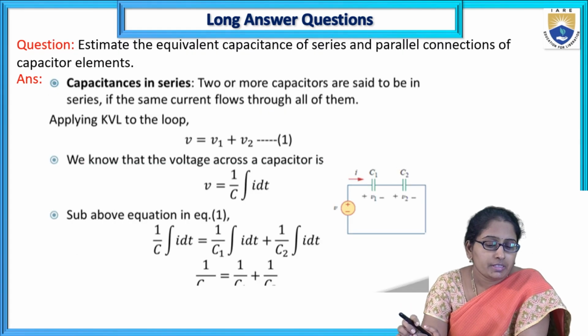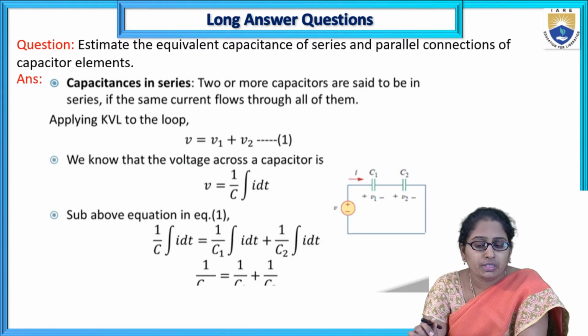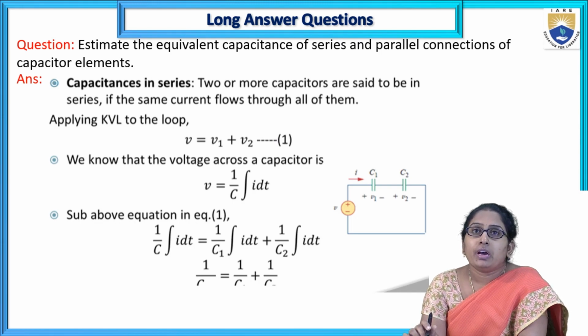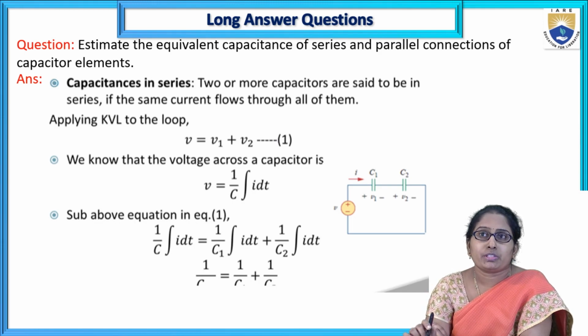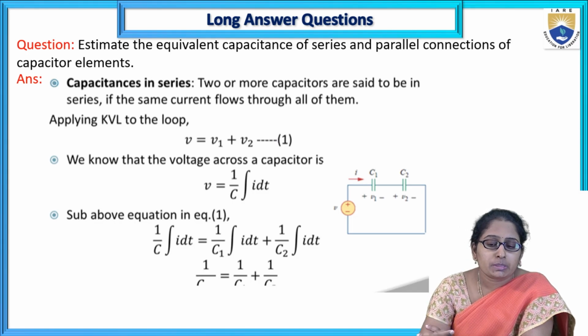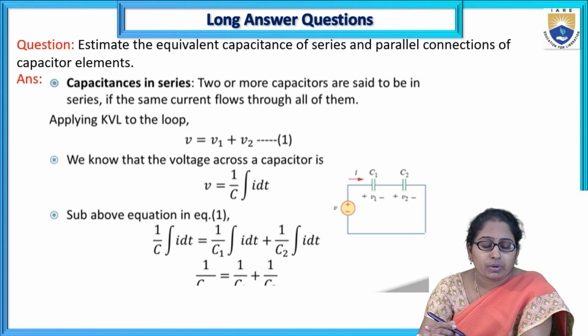Next question is, estimate the equivalent capacitance of series and parallel connections of capacitor elements. When a number of capacitors are in series connection, what is the equivalent value? And next, when a number of capacitors are connected in parallel, what is the equivalent value? This is also explained in my regular previous lectures, so once again I'm briefing.